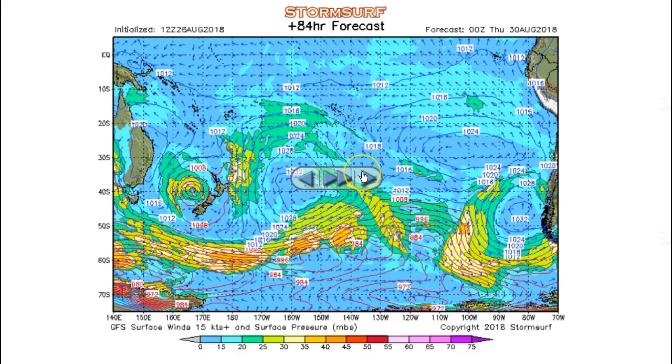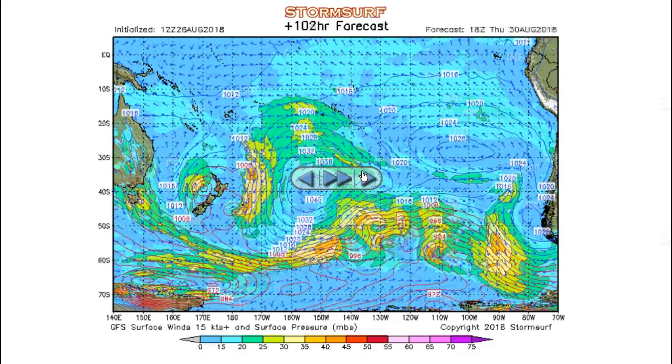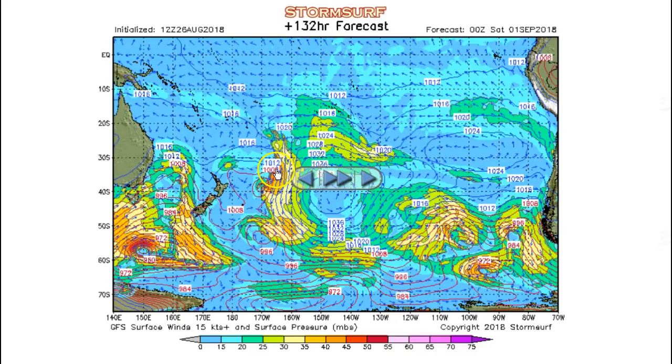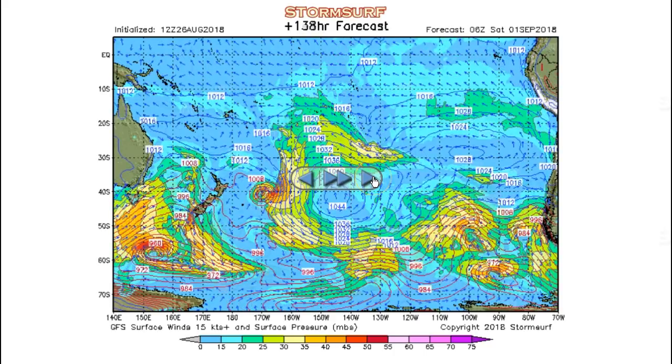These are aimed a little bit to the north. This is on Wednesday night, but not strong. No real... There we go, there's some winds. 45-knot winds are pushing all due south. Looks like a tropical system.